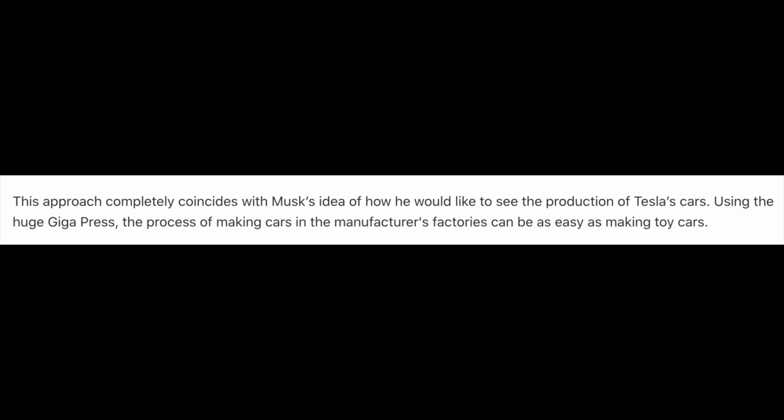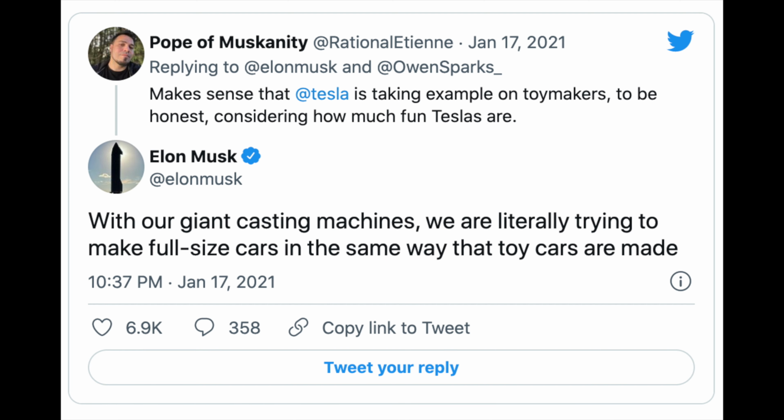This approach completely coincides with Musk's idea of how he would like to see the production of Tesla's cars. Using the huge Giga Press, the process of making cars in the manufacturer's factories can be as easy as making toy cars. As Musk tweeted, "With our giant casting machines, we are literally trying to make full-size cars in the same way that toy cars are made."